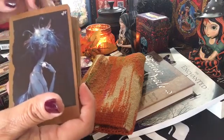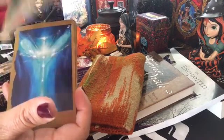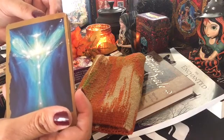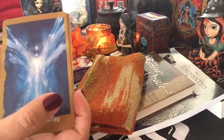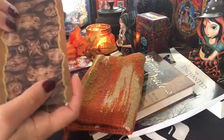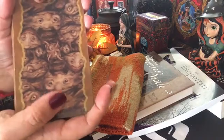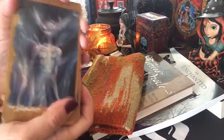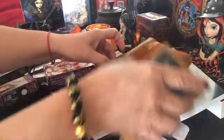This is an old deck. It's not new, but I've had it for a while. The messages on this, this is the back of them: if you are ready to take in serious information, like really deep, these are your deck. And so that's that deck there.